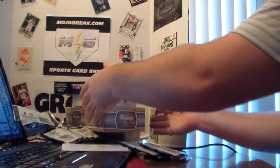Into the Sterling, which is on the bottom here. Or I'm sorry, the Bowman Jumbo 2012. Gonna bare hand this one.